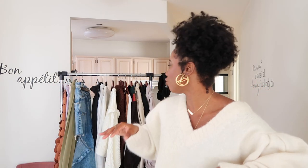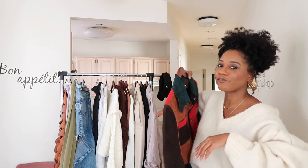Next on the list, number five, is a good trench coat. I mean, trench coats might just be my favorite item of clothing in my wardrobe for winter, because pretty much you're covered up anyway in the winter, and so your coat has to be on point. I have a few to show you. A few are actually new, and you guys are seeing them first.